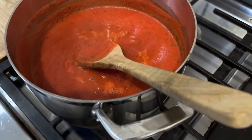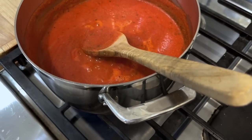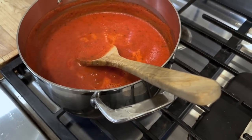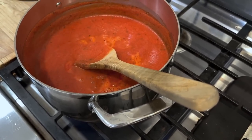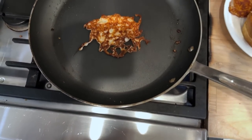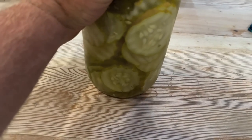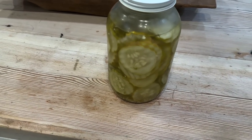So this soup is just tomato sauce, 1/2 cup of milk. So 2 cans of tomato sauce, 1/2 cup of milk, salt, basil, some chopped onions. And let's see, I don't think I put anything else in there. Oh, 1/2 stick of butter. Okay, this is ready for a flip. Oh, look at that. So good. Pickles from the last batch we did. They're a little yellow because the cucumbers were yellow, but they taste fine, so we put them in there.